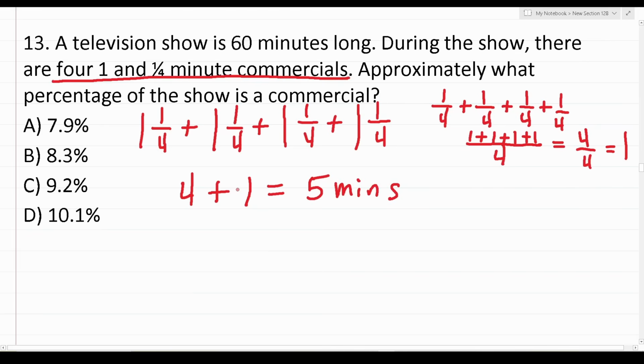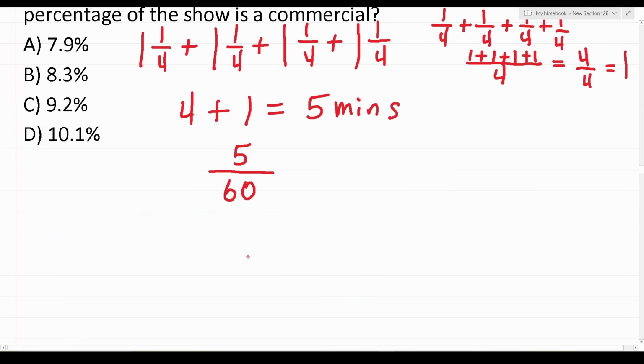All right, so now we have to figure out what percentage 5 minutes is of a 60-minute show. So that's going to be 5 divided by 60, of course. And you should realize that we can actually reduce this fraction by dividing both 5 and 60 by a common factor of 5. 5 divided by 5 is 1. 60 divided by 5 is 12.